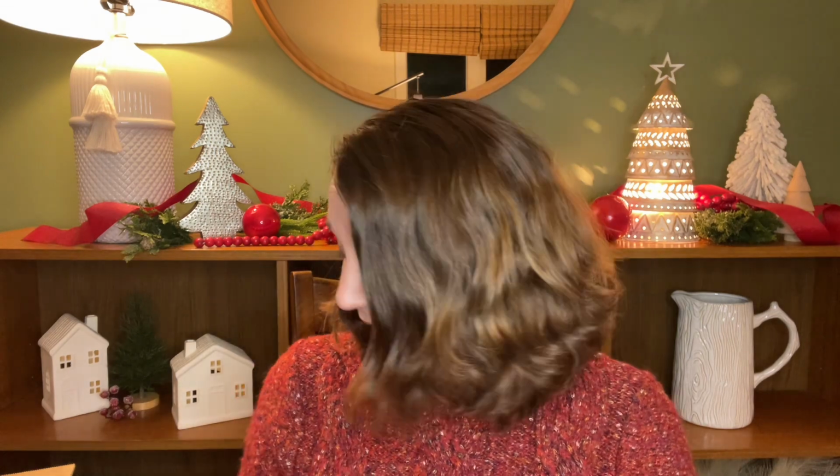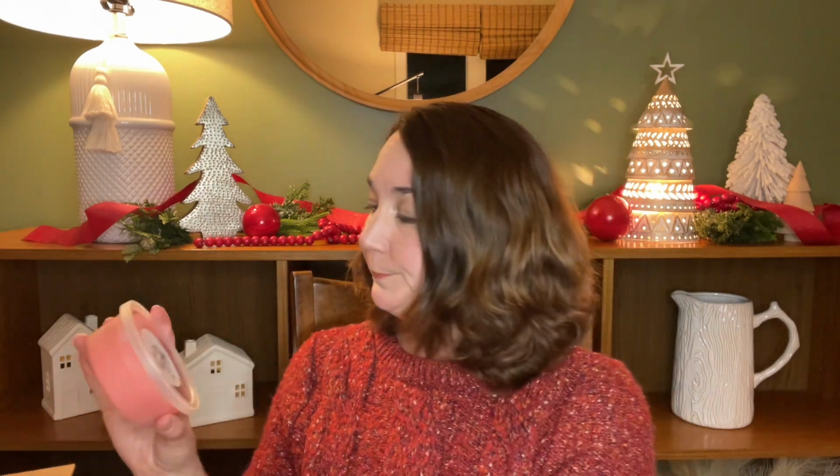Oh yes. This is like cranberry apple chutney, but so subtle, so soft. It's so Thanksgiving-y. It's amazing. Absolutely amazing. Love it, love it, love it. And then the last 2. These actually made me choke up when I smelled them.